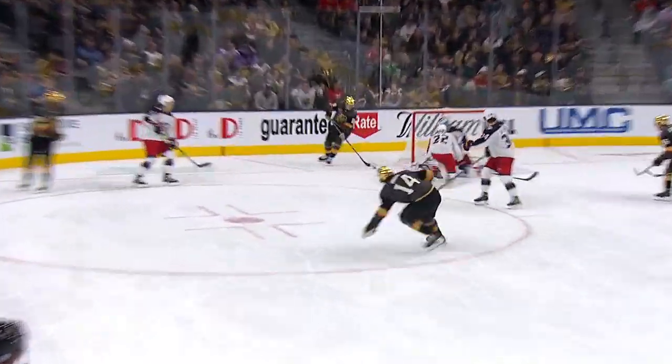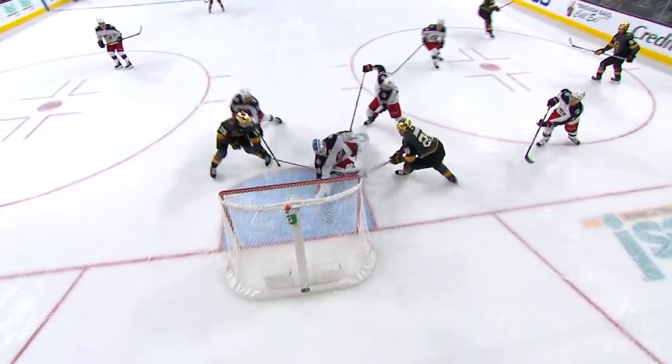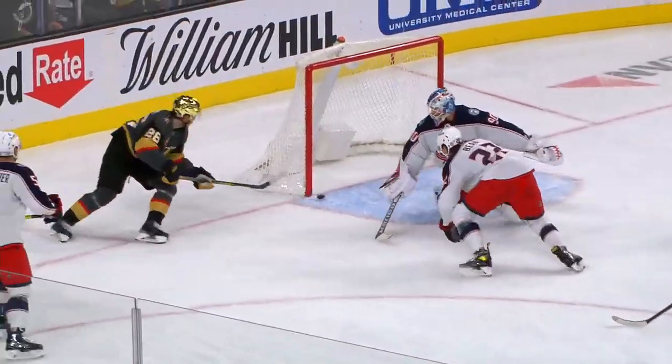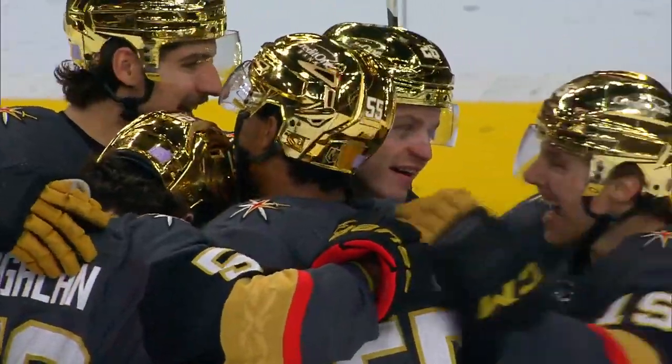To Janmark on the doorstep. He comes out from behind the goal line. The puck's on his stick. There it is. And he just got a backhand across the line, as the Golden Knights grab the 3-2 lead. Three straight goals by Vegas, and Mattias Janmark's first of the season.